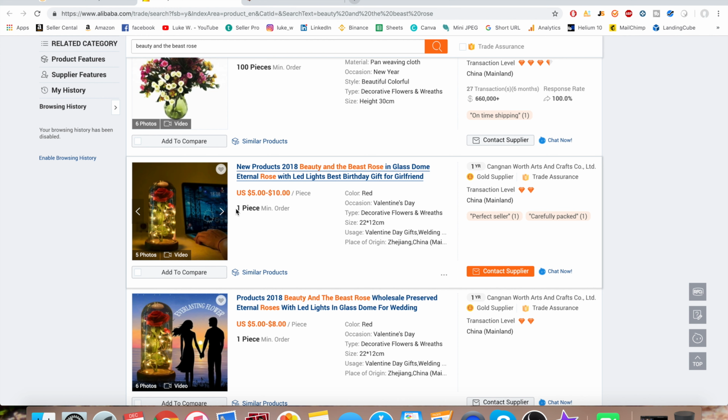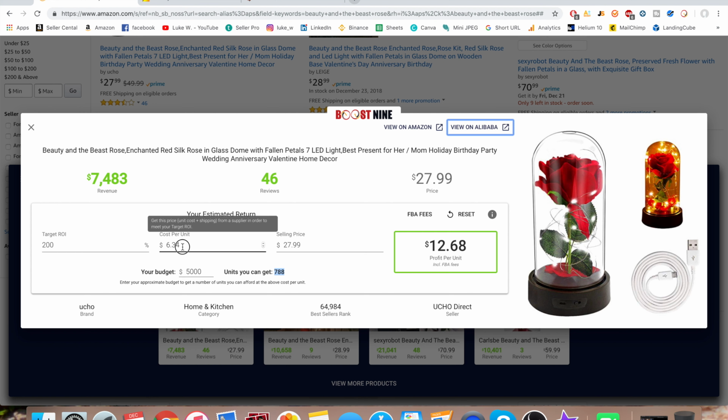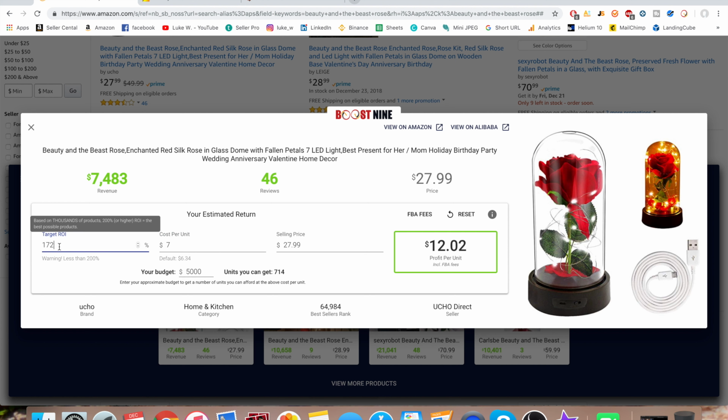But if you buy 50 or 100 of these, they're going to be able to negotiate down and you can get that $5 price really easily, maybe even lower than that. And then you just got to factor in your shipping costs, which might be $1 to $2 per unit. But then that comes down to saying, hey, look, if I'm still paying $7 per unit, my ROI is just going to get down to 172%. My profit per unit, if I'm selling at $27, is still going to be $12.02.